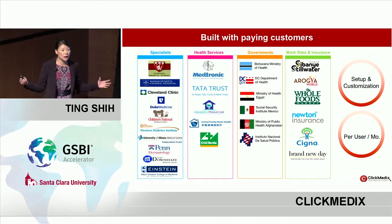And in order to scale quickly, we want to start with one of the customer segments, and that's work sites, because they also have a financial incentive to work with us, to make their workforce more healthy and productive.